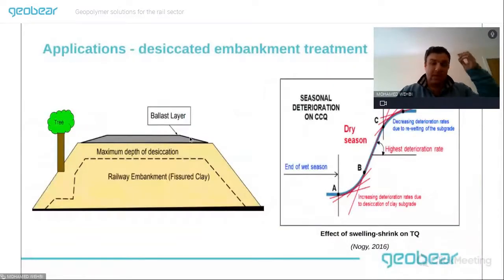We can also treat desiccated clay problems, especially if you've got an embankment that's made of fissured clay that has a lot of fissures. These types of clays are generally very susceptible to shrink and swell behavior. So what will happen? Your embankment will shrink in the summer and expand in the winter. As a result, you're going to get some funny degradation patterns in your track quality, where the track is very stable during the wet season, where the swelling has taken place, and in the dry season, where everything shrinks back, your track quality is degrading at a very high rate.